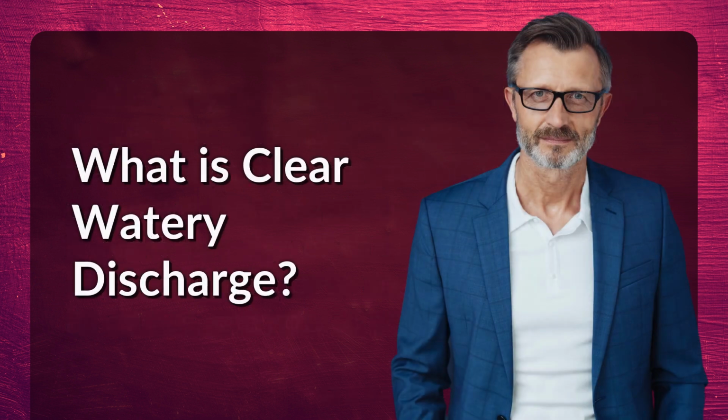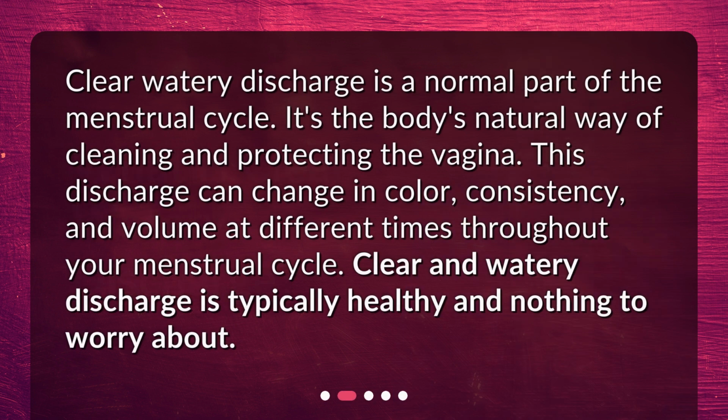What is clear watery discharge? Clear watery discharge is a normal part of the menstrual cycle. It's the body's natural way of cleaning and protecting the vagina. This discharge can change in color, consistency, and volume at different times throughout your menstrual cycle. Clear and watery discharge is typically healthy and nothing to worry about.